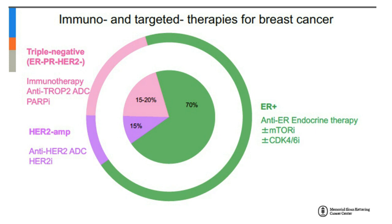ER-positive tumors are primarily treated with anti-ER endocrine therapy, either alone or in combination with CDK4/6 inhibitor or mTOR inhibitor. HER2 tumors are primarily treated with anti-HER2 therapies. Triple-negative breast cancer can be treated with immunotherapy, anti-TROP2 ADC, or PARP inhibitors.